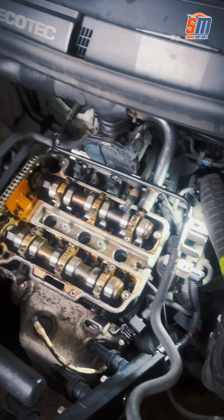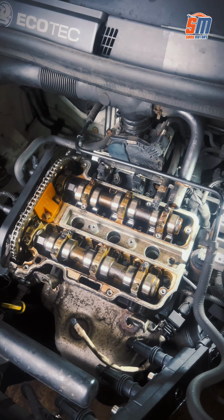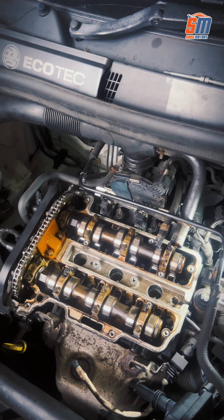Basically, this car has a timing problem, basically the timing is out. We are going to retest the timing and show you what's going on here.